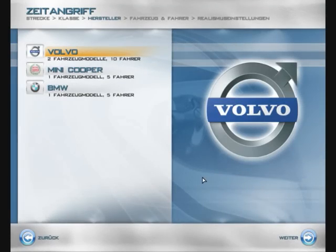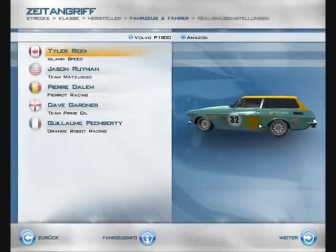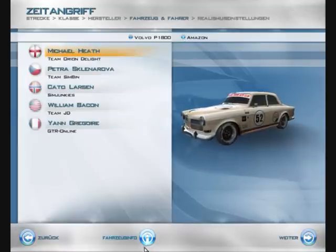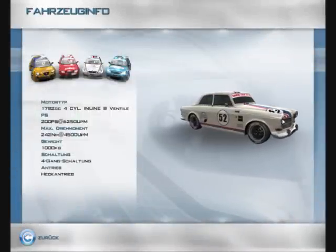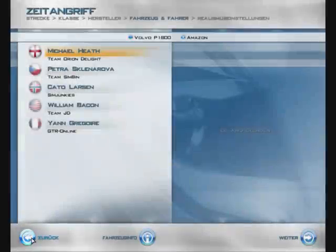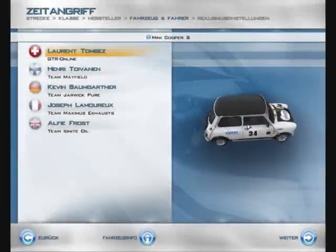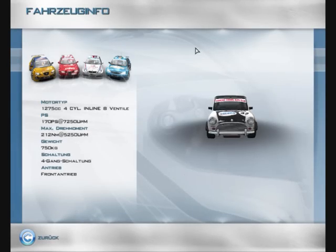And of course there are some new cars, two new Volvos, a Volvo P1800 and a Volvo Amazon. Technical data is the same for both of them. Then there's a new Mini Cooper S. Technical data.